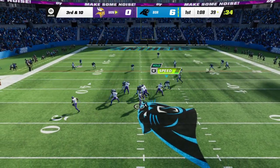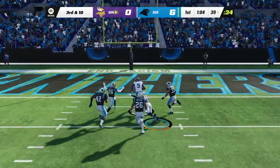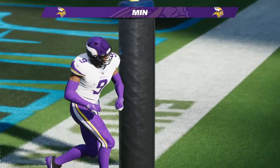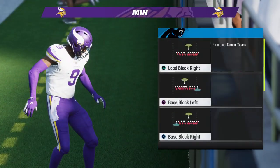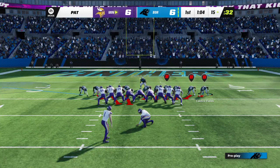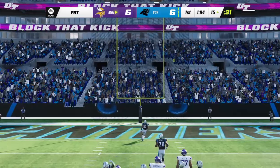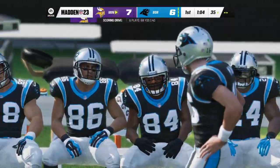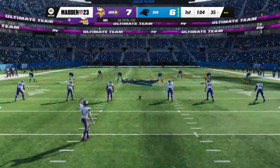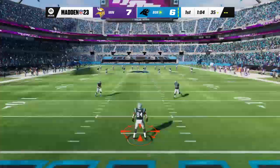They'll throw again. Cousins. Got a man. It's Tristan Jackson. Down inside the 10. Touchdown, Vikings. Tristan Jackson, 39 yards. And the Vikings have tied the ball game with a chance to take the lead. Joseph connects on the extra point, and they take the lead here at 7-6. Now Joseph tees it up to kick off following the touchdown.